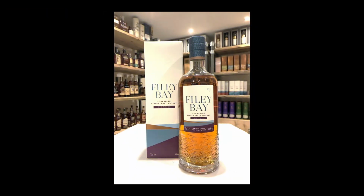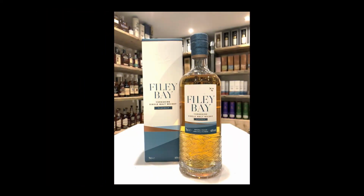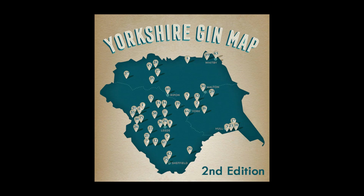STR, or shaved, toasted and recharred, is a signature of Jim Swan's legacy. Filey Bay Flagship, however, can be seen as the key introduction to the Filey Bay flavour profile, with light, fruity and creamy notes throughout.